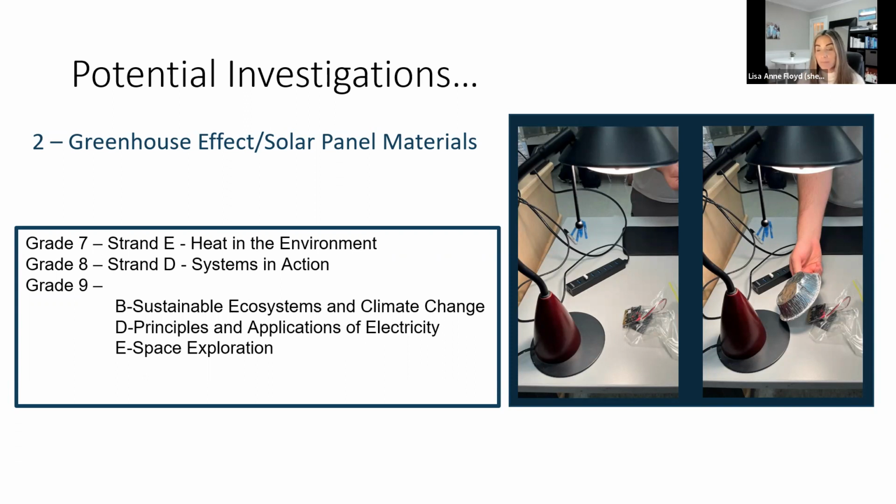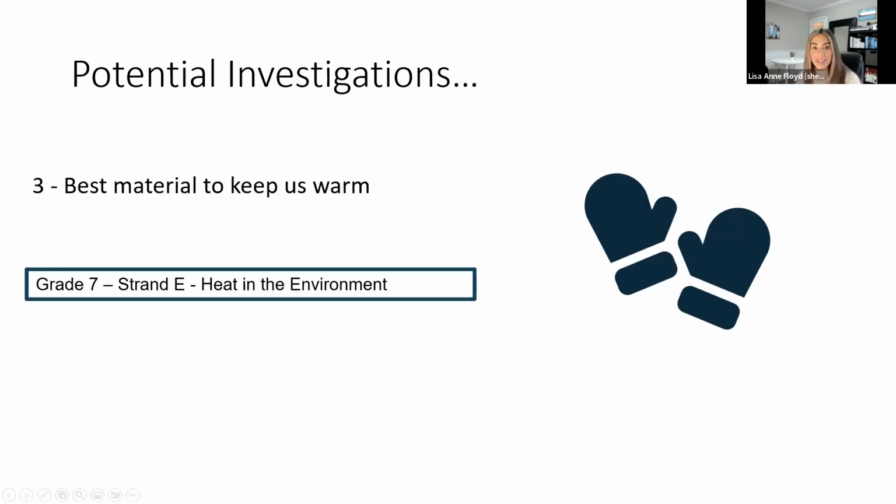If you use tinfoil, like this little baking tinfoil pan, it significantly reduced the temperature that the microbit was showing in our data. A shiny object was reflecting the light, and it made a huge difference. So you could have all different materials, collect the data, put it into a spreadsheet together, and then make a graph, just like what you saw with the light levels, comparing the temperature using different materials covering up the microbit. I think that would be a really cool investigation.